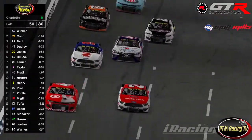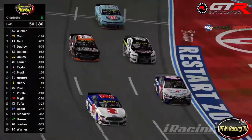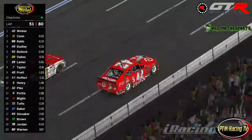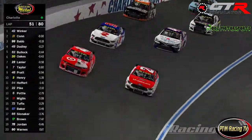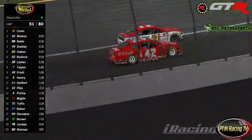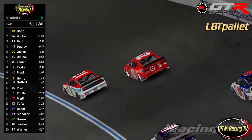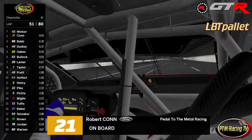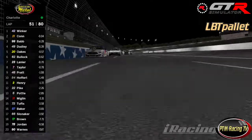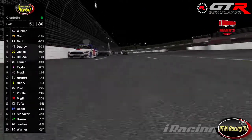Down on the bottom strip now, Babb is looking to get the momentum and build up speed. He's got Winker and Kahn right in front of him, and these two are almost just blocking the entire track. They're not giving anybody any chances. Kahn, I know for sure, was not going to give anyone a chance here tonight if he had his way about it. He only wants one thing, and that is to become the champion again.